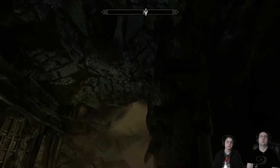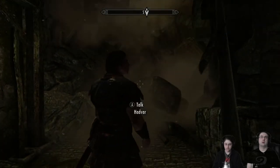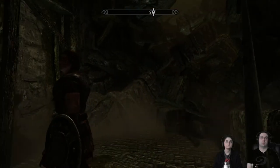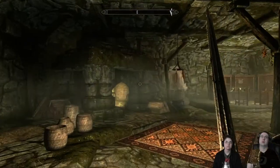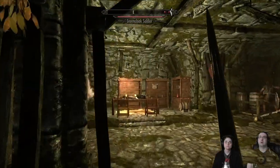That dragon doesn't give up easy. Better downhill than out there. Now! These Imperials have potions in here. We're going to need them. If you want to die, so long.